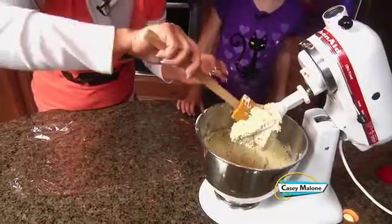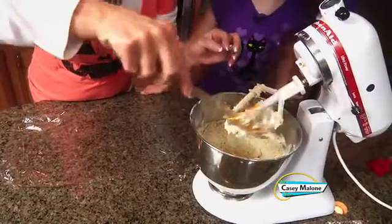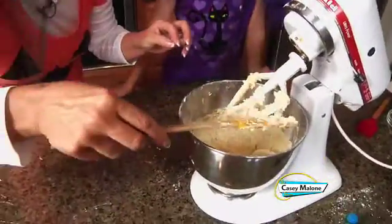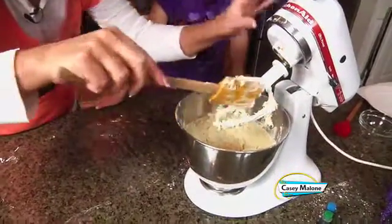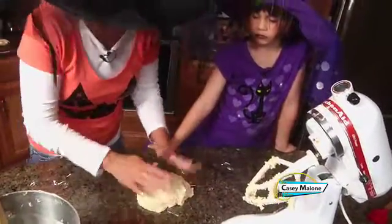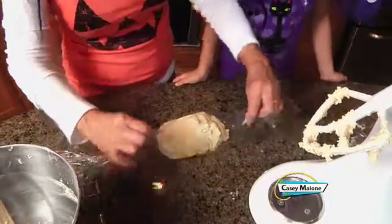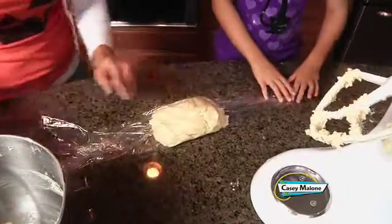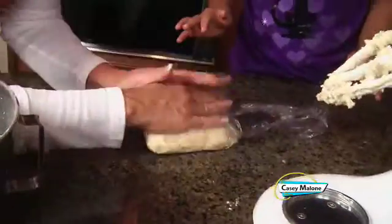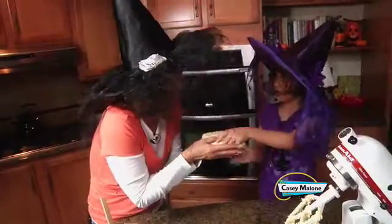All right, Cruella, look at this beautiful cookie dough. Let's remove it from the bowl and then put it in the refrigerator for a half hour or so to get it nice and chilled so it will be easier for us to work with. May I help you wrap it? Oh, yes, you may, my love. Please put that over the top. We'll seal it perfectly. Keep it nice and airtight. Now we'll pop this in the fridge for a half hour.